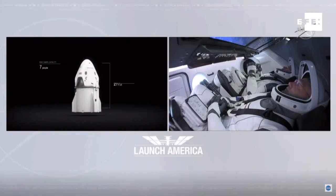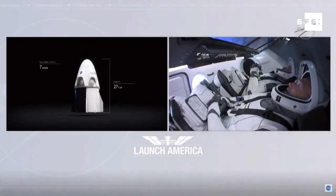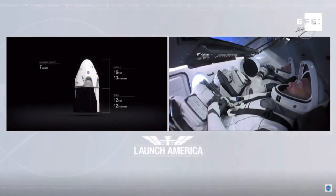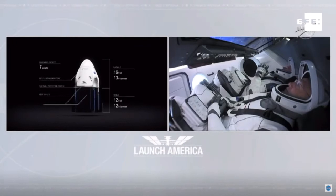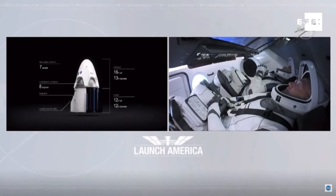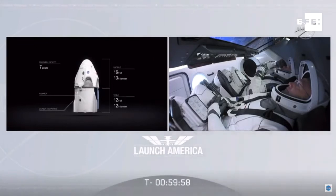Standing at almost 27 feet tall from bottom of the trunk to top of the nose cone, Crew Dragon's composed of two main elements. We have the capsule up top, which is designed to hold the crew and any pressurized cargo, and then an unpressurized section known as the trunk on the bottom. And the nose cone at the top of the capsule protects the docking system as well as the guidance navigation control system, or what we call GNC. The nose cone opens for docking and remains attached to the Crew Dragon spacecraft, unlike the previous version of Dragon, and that helps towards our reusability Dragon efforts.